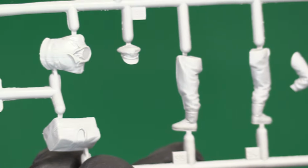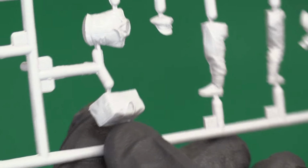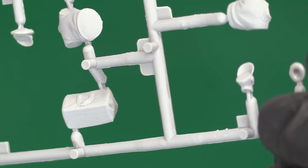So that's those. Then we come over to what looks like the captain, the pilot. Complete with his peak cap. And again, he's got one of these bags with carry handles on it, which I think are really nicely rendered indeed. Very nicely moulded. So beautifully observed. Fantastic.